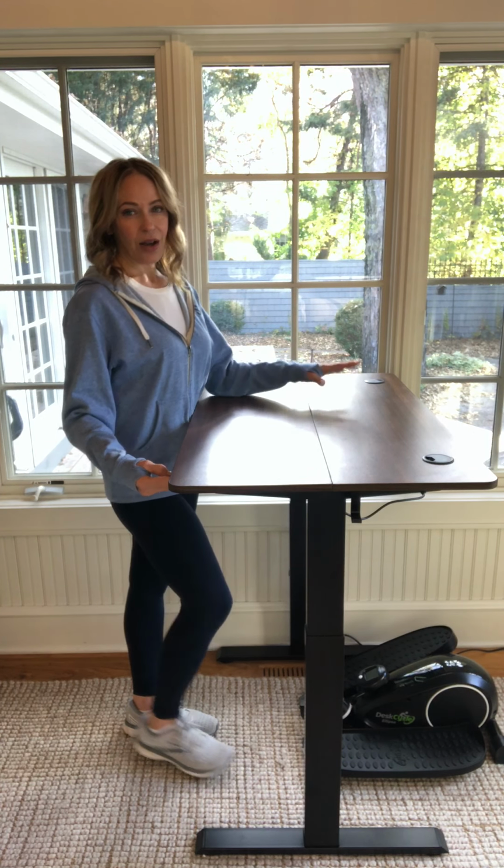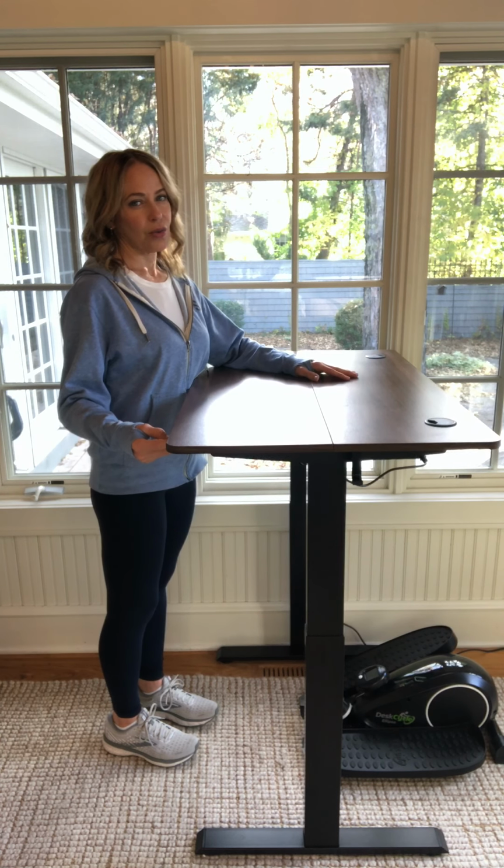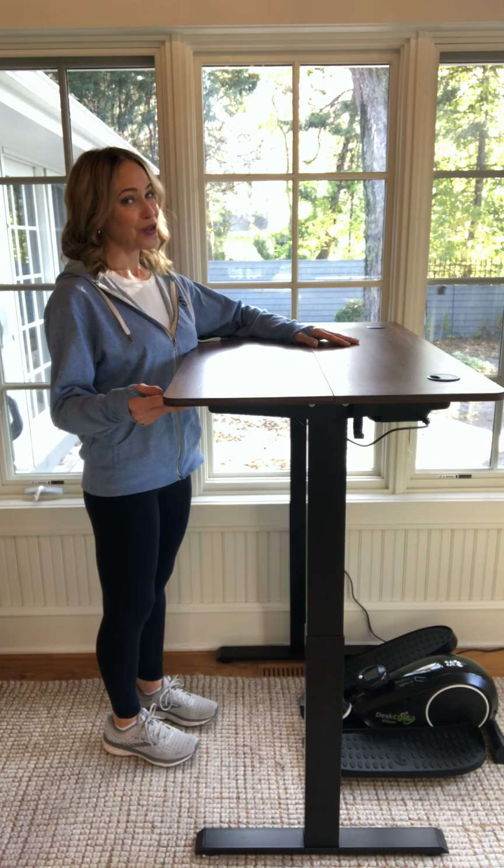And this goes even higher. So this is a pretty good height for me, but here it goes. It goes and it goes, right? I'm 5'3"-ish, but this would work for a really tall person.